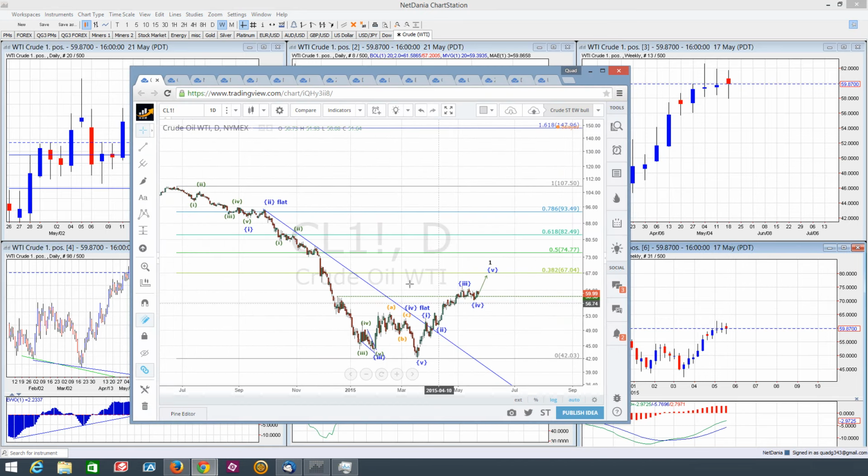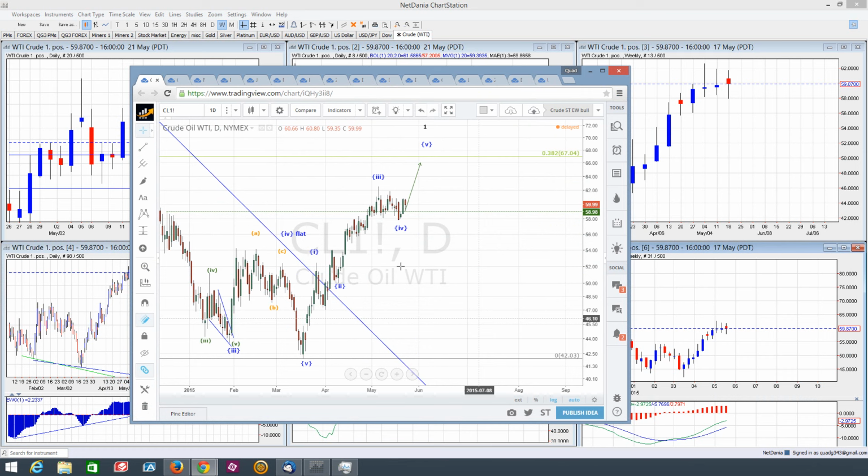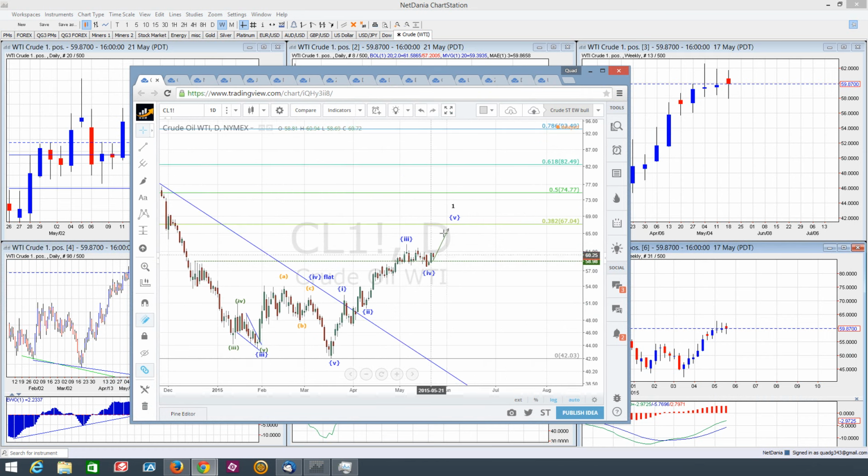Starting off with crude here. This is the midterm count. I do think there's good evidence that we've got 5 waves to the downside finished, and now we're working on another impulse to the upside. It's not quite finished yet. We've got at least one more impulse remaining that I think could come up here to test the 67 level, or 66, 67, somewhere in there, to finish wave 5 of 1, and then we may see a larger pullback, corrective period.